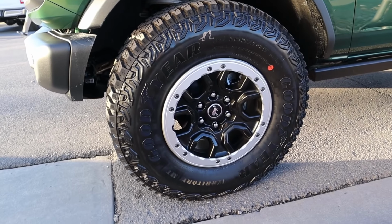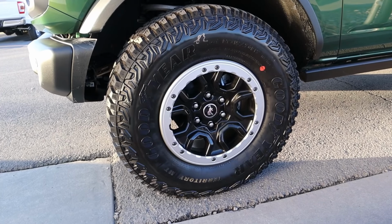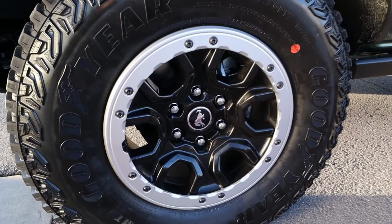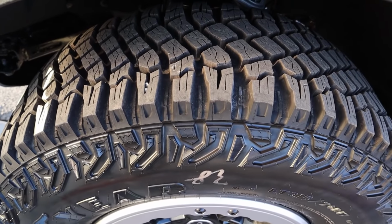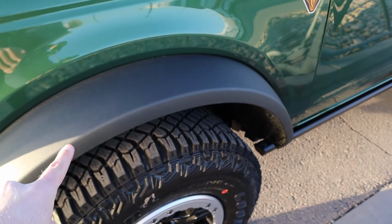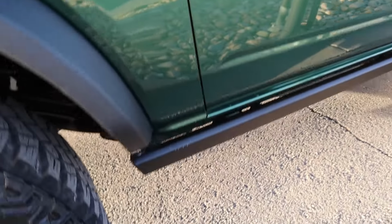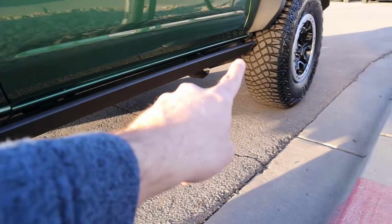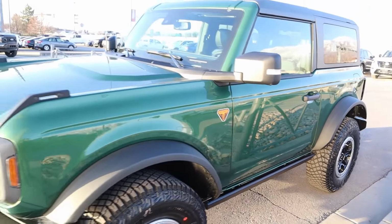And then being a Sasquatch, you got 17-inch wheels, which are beadlock-capable with 35s wrapped around them. Really great tires, super aggressive. And you guys can see the wheel design there has a normal off-roader look, but these tires do amazing in all sorts of conditions. And then you can see the oversized fender flares, part of the Bronco package. Notice we have our Badlands Sasquatch logo, and then you got the rock rail, which will protect the underbody of the Bronco when you do take it off-road, which is great.